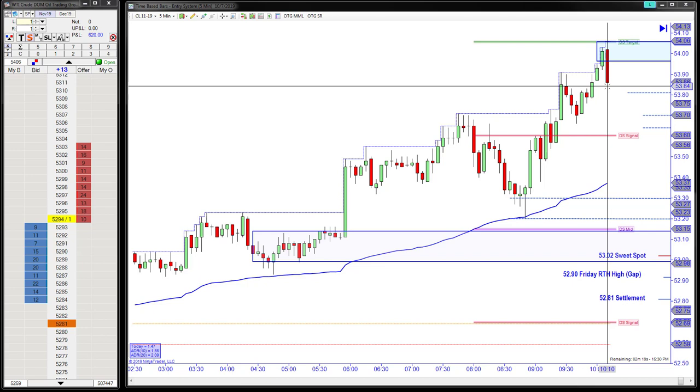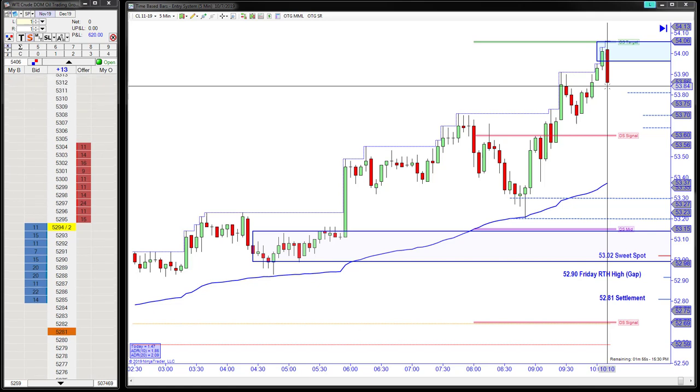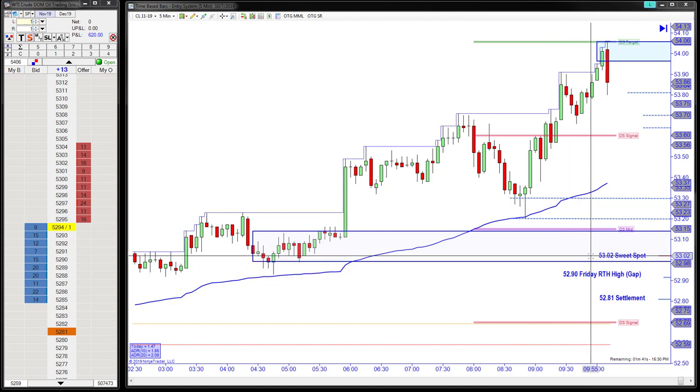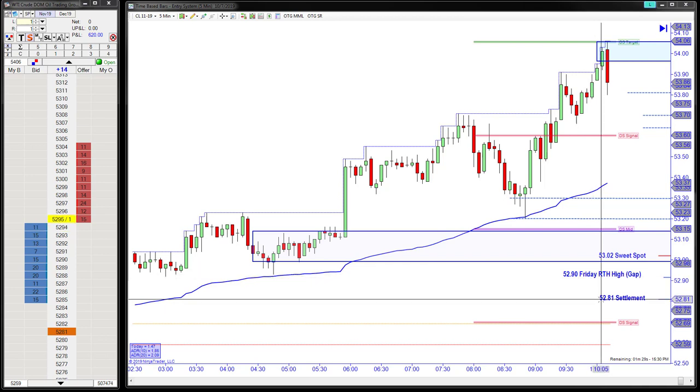But again, the idea that we had is the rallies. We were coming off of 13 out of 14 down days on the daily chart. The one only up day that we had, the volume on that participation to rally the market had been very light. We had spent the entire session above settlement in the overnight session. That typically has a tendency to correct itself. And we were also looking at the fact that we'd run into one of our market maker level resistance ideas. So what we talked about as potential targets was we have a sweet spot down here at 02. We had that Friday RTH session high and the gap at 52.90, but we were looking for the overnight inventory to correct itself all the way down to settlement.